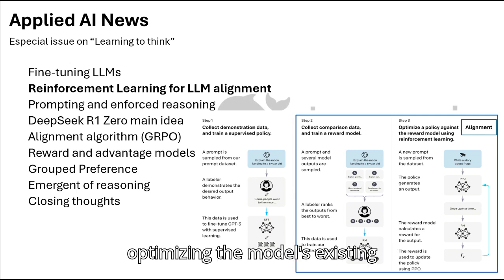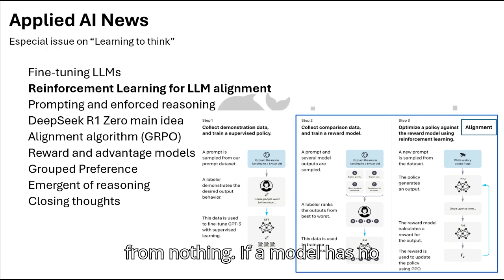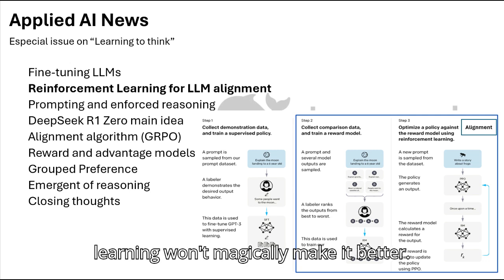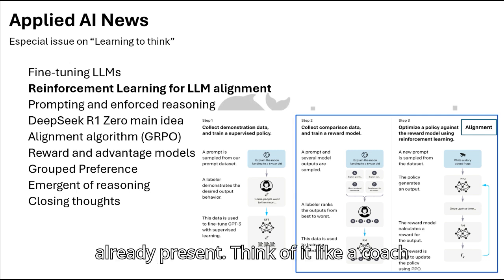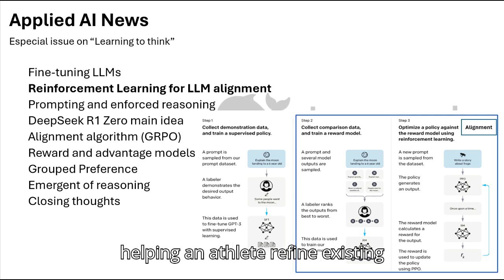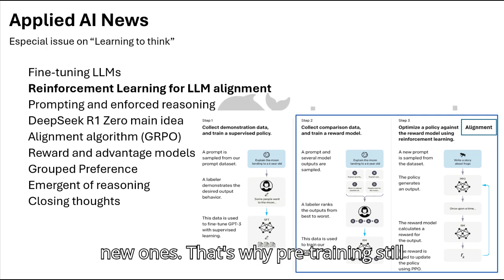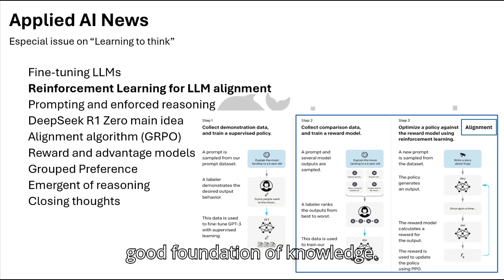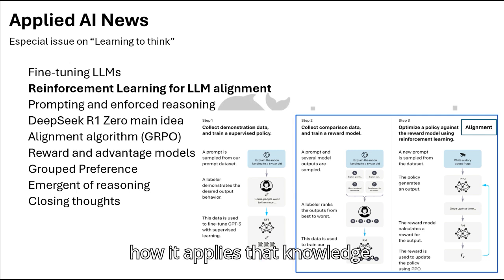It's important to remember that reinforcement learning methods like PPO and its variants work by optimizing the model's existing capabilities, not by building new ones from nothing. If a model has no understanding of a domain, reinforcement learning won't magically make it better. It just fine-tunes behaviors that are already present. Think of it like a coach helping an athlete refine existing skills, rather than magically giving them new ones. That's why pre-training still matters. The model needs to start with a good foundation of knowledge.